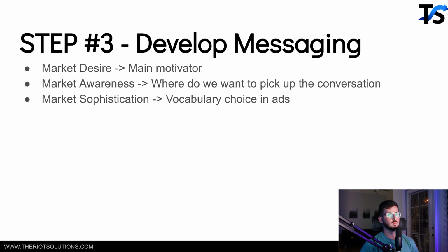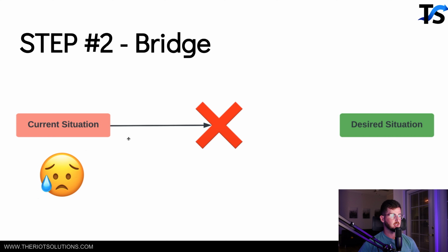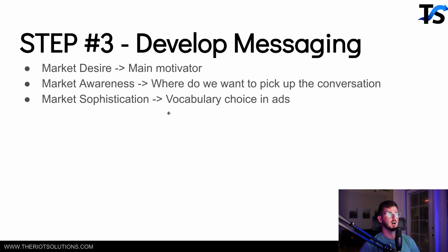Now, the next thing we did was develop the messaging, okay? So there are 3 key things that we look at when we start developing the messaging for our first round of ads. What is the main desire? Obviously, to go from current situation to desired situation, you need something to push you to that desired situation. What is the main desire, the main motivator, the main why I want to accomplish this? That's very important to understand, okay? So you need to understand the main desire that people have, because once you achieve that, that's a big part of what makes people purchase. And if you can carefully articulate that, that's a big thing.